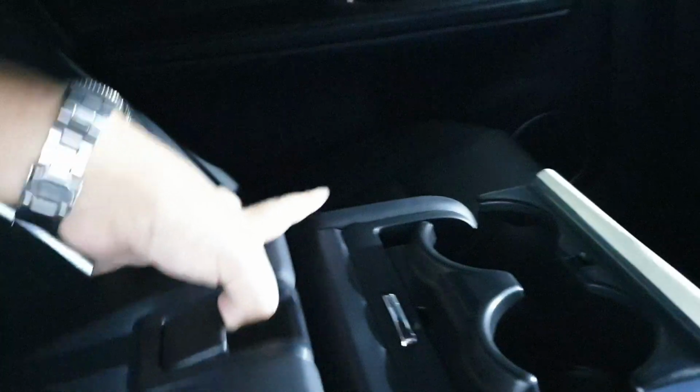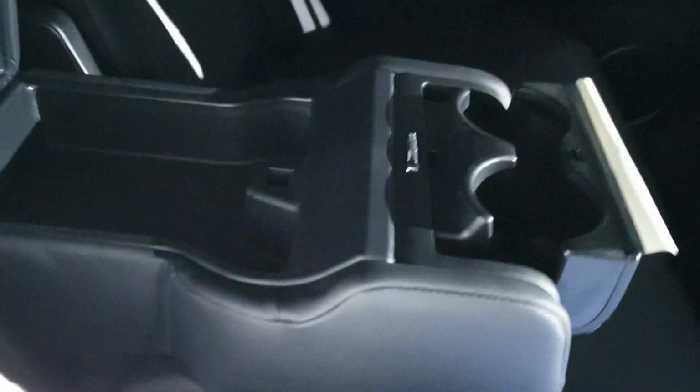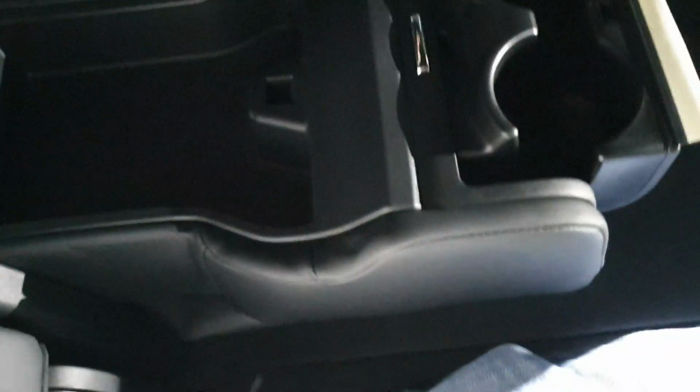Armrest. So this one, the RX here, does not have dedicated rear climate control, but this armrest is fully utilized for storage. This here is one storage tray. This here is used for a foldable cup holder. Mechanism feels solid, right? And we've got dedicated lights here. Let me just give you an overall view of the dashboard.